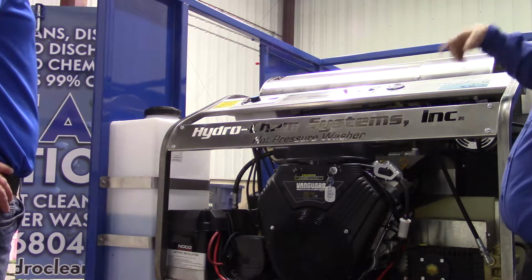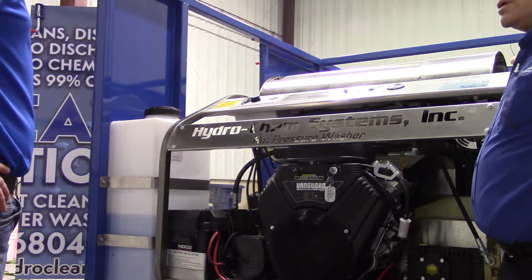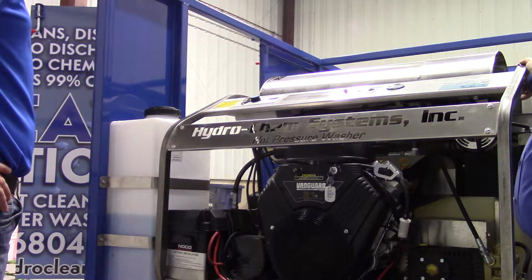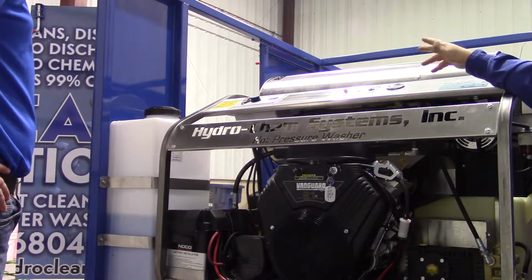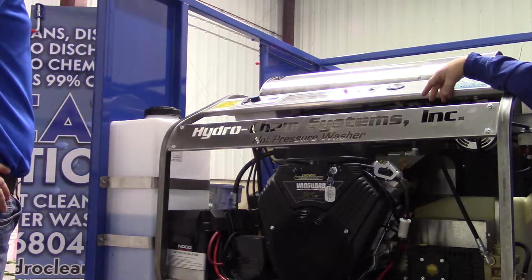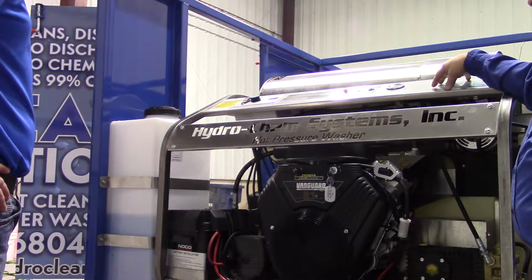Once it cools off, the water in the tank should not get cooked, you know what I mean? So that's why we put the process. It just needs to be done. Hot shutdowns are not great. Gotcha. So bottom line, you want to make sure you do that.